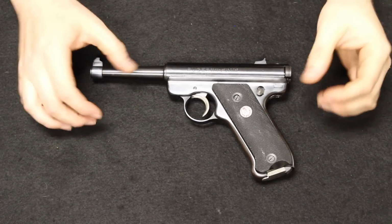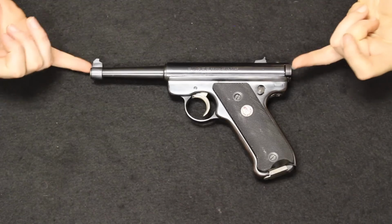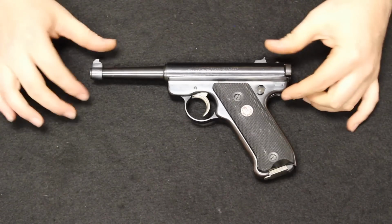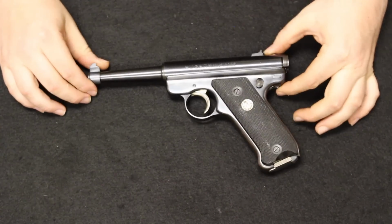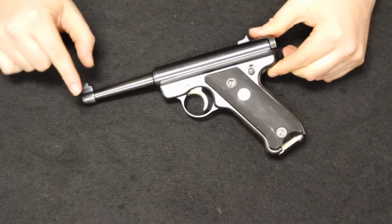Okay, up next is actually a pretty unique and pretty rare firearm. Now, at first glance, this looks like a Ruger Mark Series pistol, and that's exactly what it is. It is a standard model. Now, what makes this unique is what is known to collectors as the Red Eagle Standard.